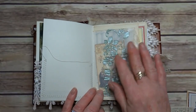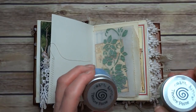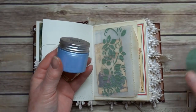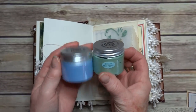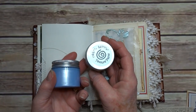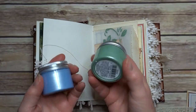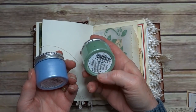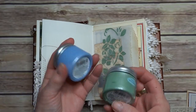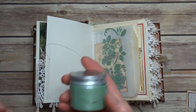Embossing paste. I'm in love with this embossing paste at the moment, and I've had so many comments about it. So texture paste, this is what I've been using. It says Colours by Phill Martin, Cosmic Shimmer Texture Paste. Oh, if I get it out of the glare. There we go. And this one is Frosty Jade, and that one is Frosted Sky. So those are the two that I'm obsessing over at the moment.